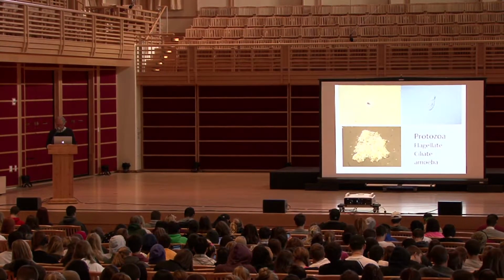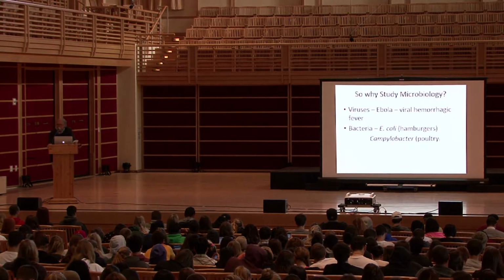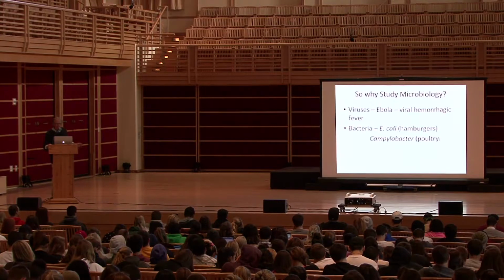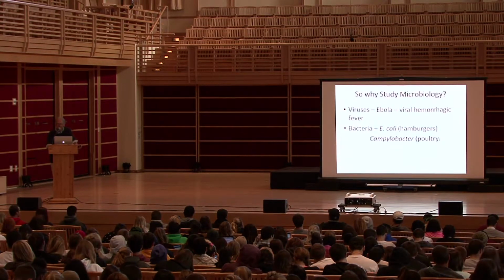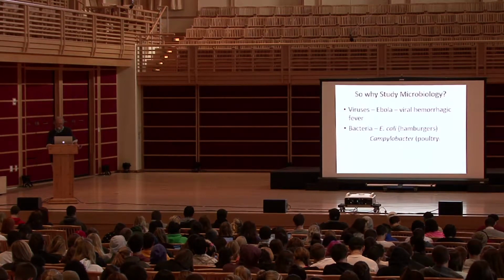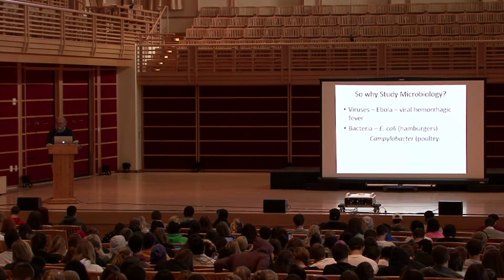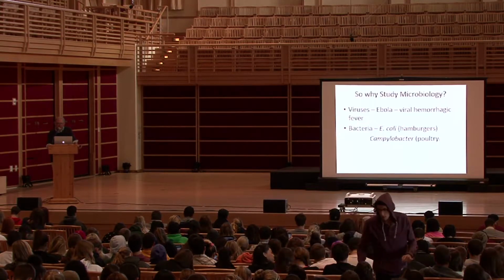There are some microbes that can make you quite ill. And so that's a good reason to study them. For instance, you've all heard of Ebola. That's a very significant disease that is caused by a virus. Ebola can kill you within 24 hours with hemorrhagic fever. You literally dissolve basically from the inside. Your whole body starts to bleed internally and you're dead.